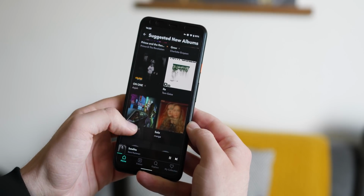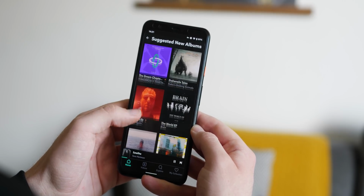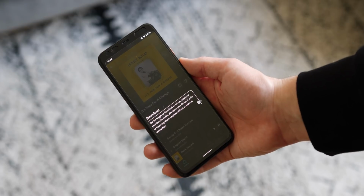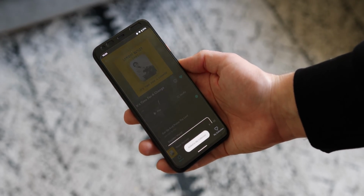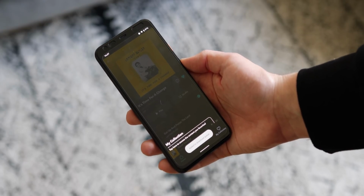It's familiar enough though that you don't feel too disorientated, and the tutorial really helps you get acquainted with all of the features and functions. But Tidal is easy to grasp for anyone that has ever used a music player before.